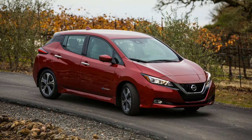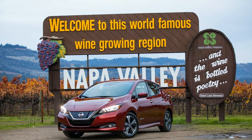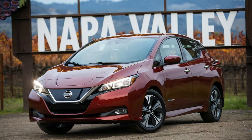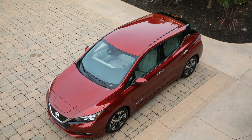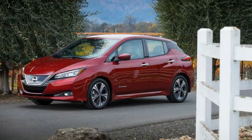Better still, suspension updates aimed at managing the 2018 Leaf's mild weight gain over the 2017 model have removed most of the flop and roll from the old model's soggy handling. The Leaf is now composed when driven spiritedly and exhibits little body roll, thanks in part to 10% stiffer anti-roll bars. The steering is much improved, too, with a quicker ratio, good response, and a more satisfying heft than before.